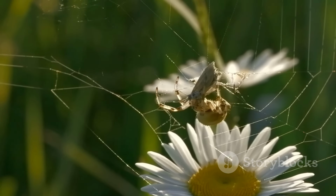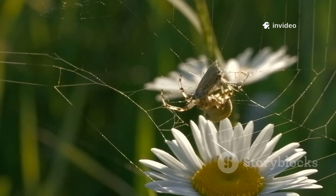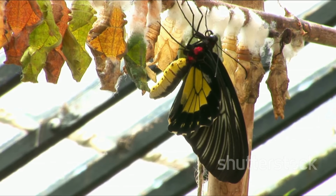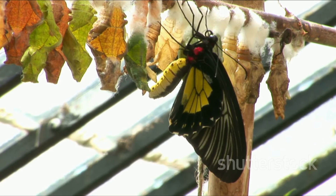around itself. This cocoon is more than just a shelter, it's a fortress, designed to keep the vulnerable creature safe from predators and harsh weather. Inside this tiny chamber, an extraordinary process begins. The caterpillar's body breaks down and reorganizes at a cellular level, transforming into a pupa.